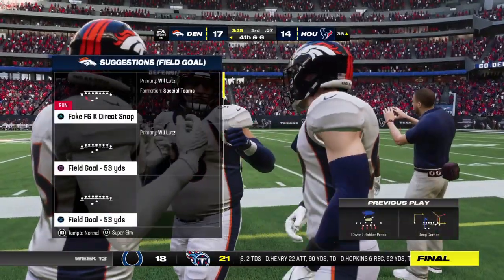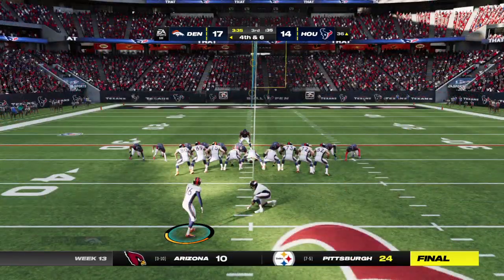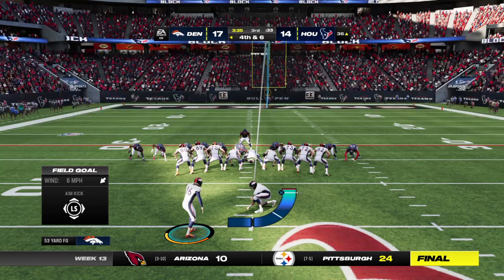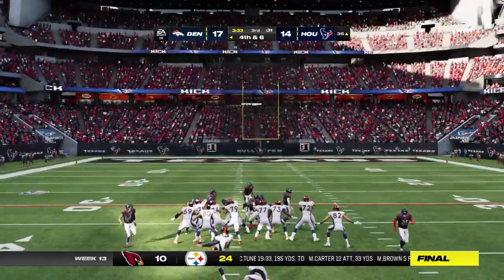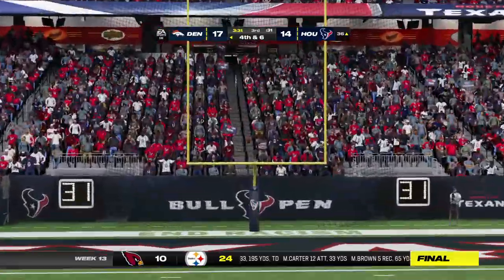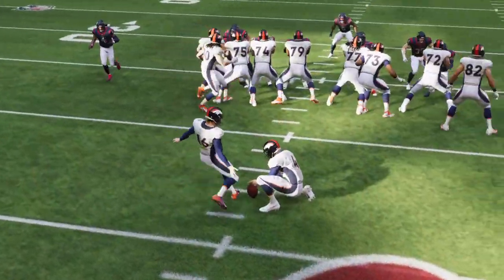It is incomplete. Oh, he had a defender right there with him to force that to the ground. And fourth down now coming up. The kick by Lutz is good. And they stretch the lead to 6. It's 20-14 now.